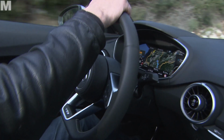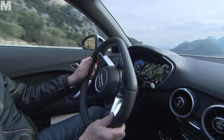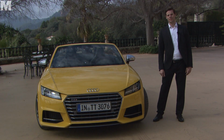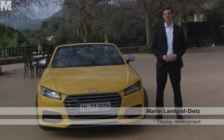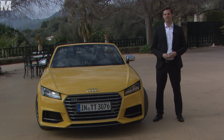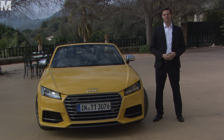Which leaves the question, what happens when sunshine hits the LCD display in the cockpit? Does this force the person at the wheel to drive blind? In our standard virtual cockpit in the Audi TT, we have a light strength of 800 candela. That's about twice as much as most of our competitors, and it's easy to read even in direct sunshine. It doesn't limit legibility.